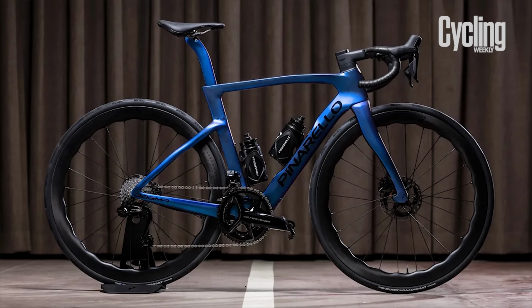But the big question is, out of all of the new bikes which will undoubtedly be raced at this year's Tour de France, which one excites you the most?